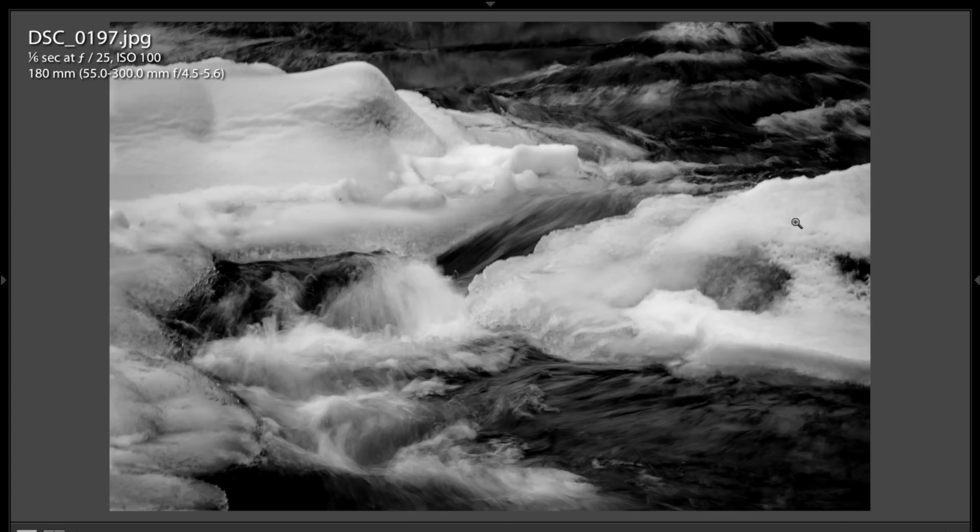But we need something that's really in tight focus as an anchor point, and there really isn't anything in this shot that's in super tight focus. And I think that's mainly because everything's moving a little bit. Even the ice is probably moving a little bit.